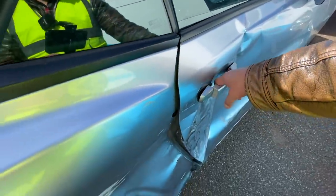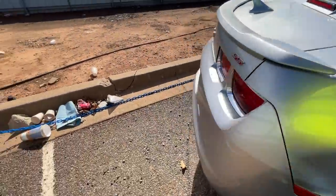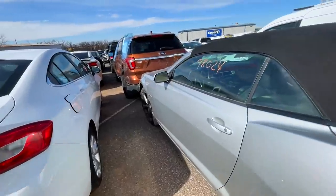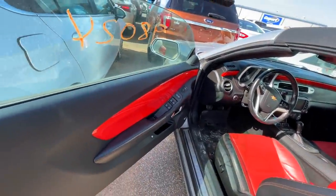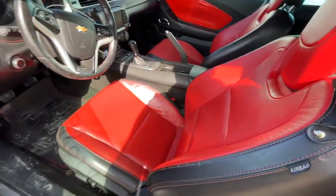No, she won't, man. We're talking pillar damage. This thing is in rough shape over here. Totally fixable if you're willing to put in the work, or if you know somebody that can put in the work. 98,000 miles on the clock. It's not too bad. Be very careful. These are big doors. Try not to hit any other cars. I like the red interior.